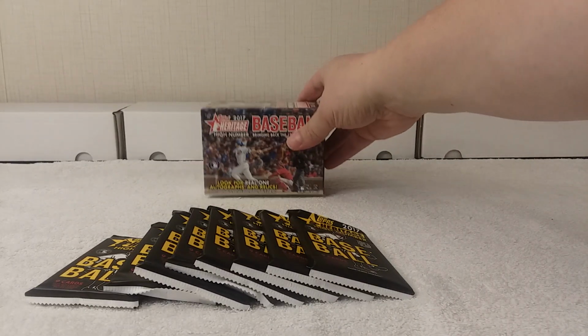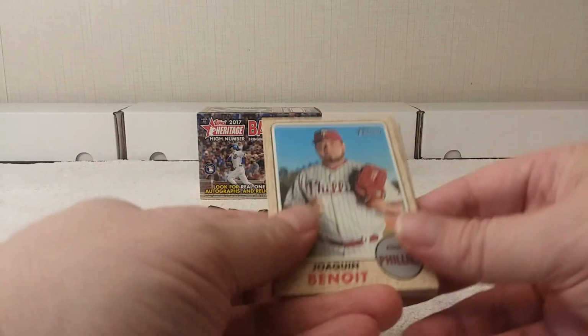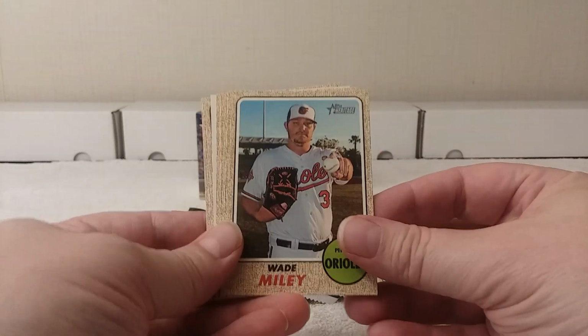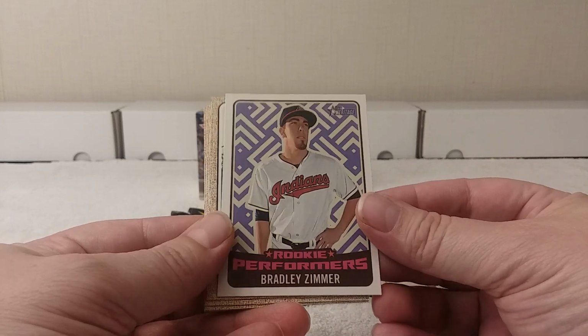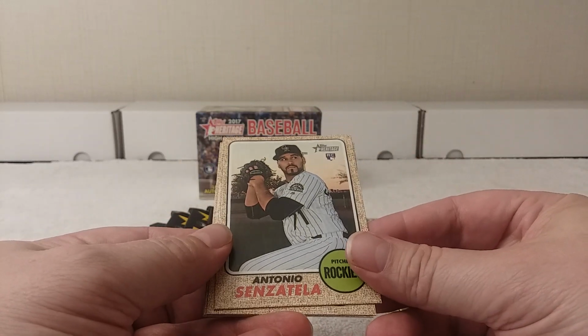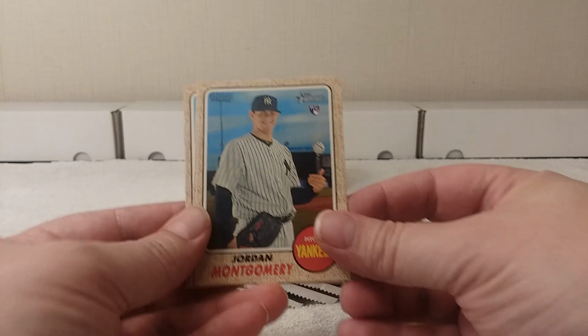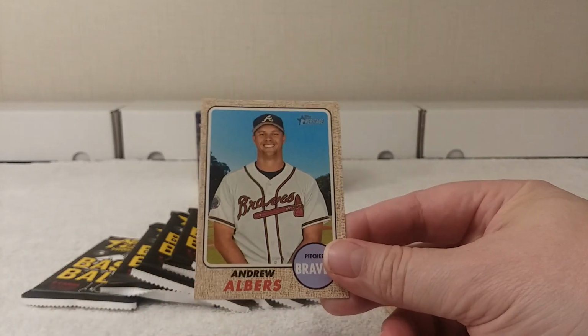So, 8 packs are in here. There's no H on there because it's just retail. Maybe there'll be some special Target border cards in here. I didn't read up on any of that, but there's a chance of a relic or autograph, though not necessarily guaranteed. Okay. Joaquin Benoit. Wade Miley. Jaime Garcia. Jared Dyson. Rookie performers, Bradley Zimmer, pretty cool, for the Indians. Antonio Senzatela, rookie card. Jordan Montgomery, rookie card. Magneuris Sierra, rookie card. And Andrew Albers.